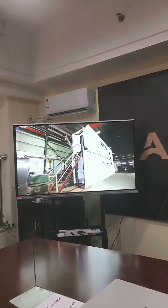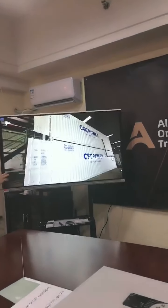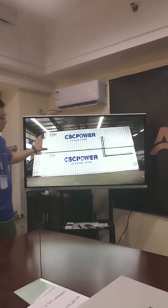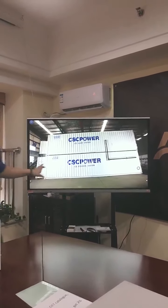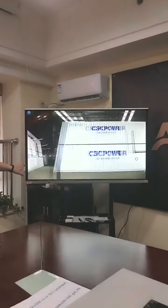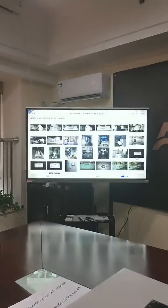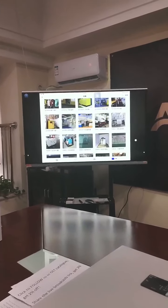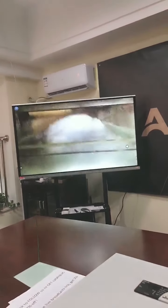This one is our concrete cooling system, flake ice machine and cold room. This is an ice plant system. It uses a 40-foot container. It's an ice storage system. This is our flake ice machine, water capacity.